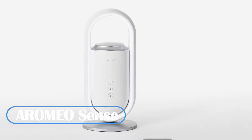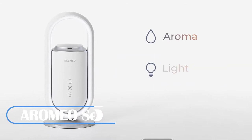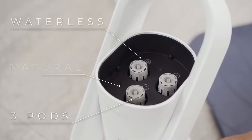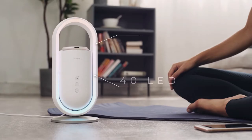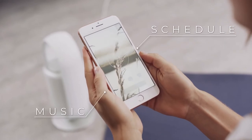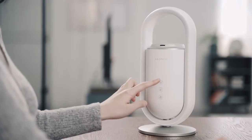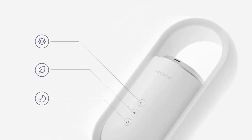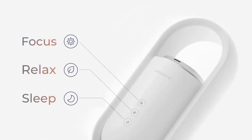Aromeo Sense. Our daily life involves too many tasks which can lead to pressure, and to help us relax, Aromeo has designed the Aromeo Sense's 360 degrees multi-sensory technology. I know you're wondering what it is and how it's gonna help you. So let me tell you, the Aromeo Sense is a unique and innovative tech device that's designed to help you focus, relax, and sleep well.